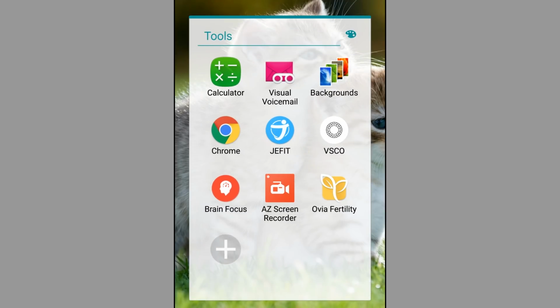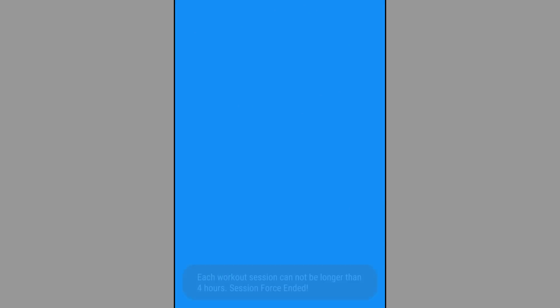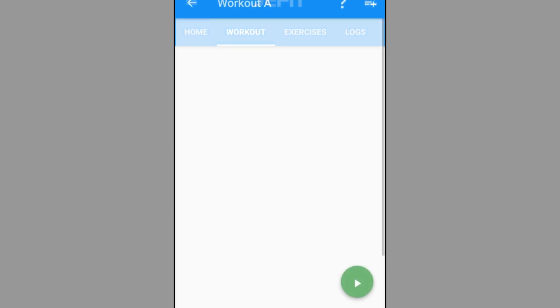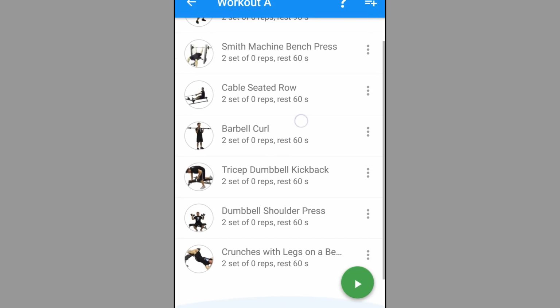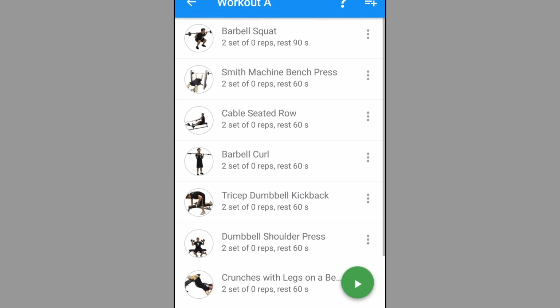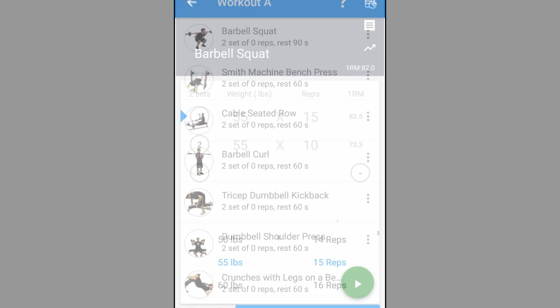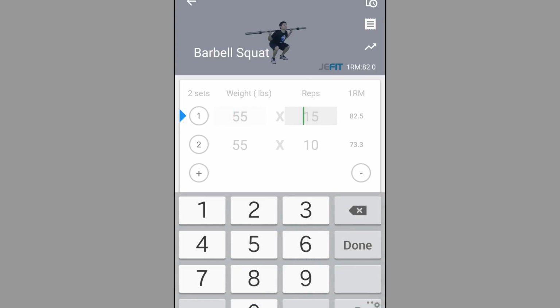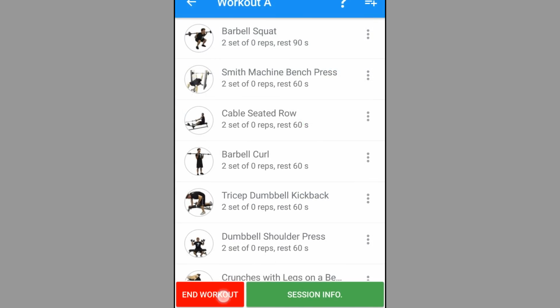Now this last app is called JFit, and it is the app that I use to track my workouts. You can see I've got these 3 different workouts saved in here, and I rotate between them. So you just tap on the workout you want, and then you can see it's got a list of all the exercises you're supposed to do for that particular workout session. You just click play, and then you can see how many reps and what weight you're supposed to do for each exercise, and the information that you see here, the 55 pounds and the 15 reps, that's showing what I did last time, and then I'll just input exactly what I do this time, and it will save it for me.